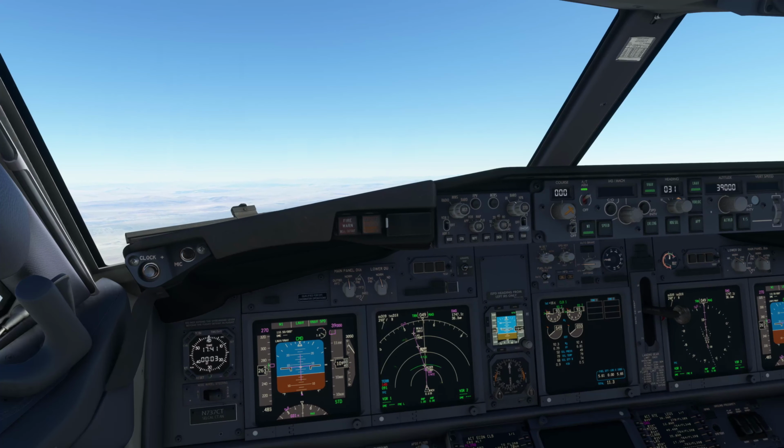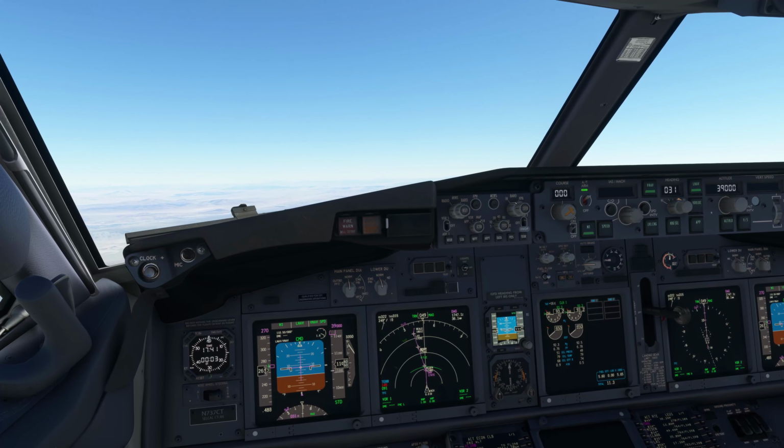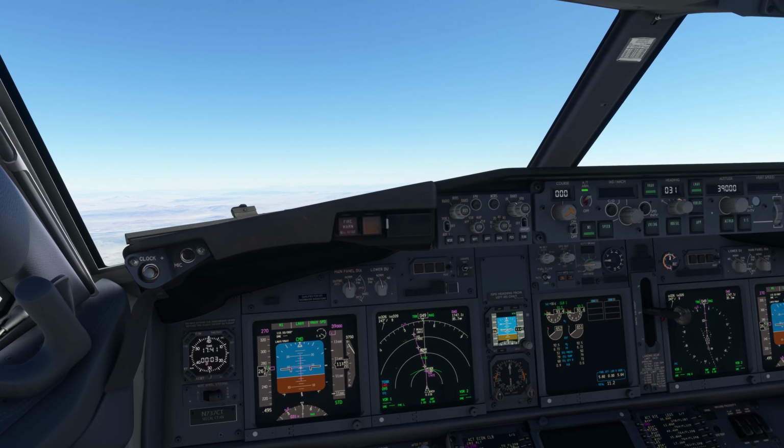And we are on our climb out. So I'll give you a few views as we do this flight out northeast towards Denver. Enjoy, and we'll catch up with you for the descent briefing.